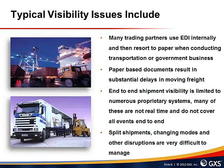Today, due to a large amount of paper-based documents being used in the shipping process, substantial delays can be expected with the movement of spare parts shipments. Many service providers are faxing, emailing and even carrying paper-based documents. Faxes in particular will often have unreadable or missing information.